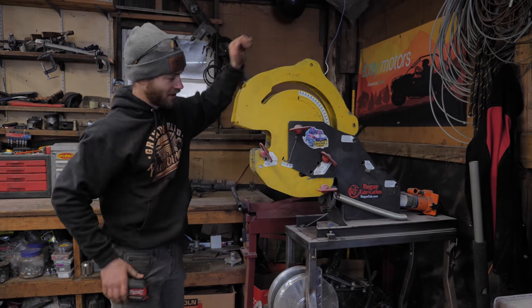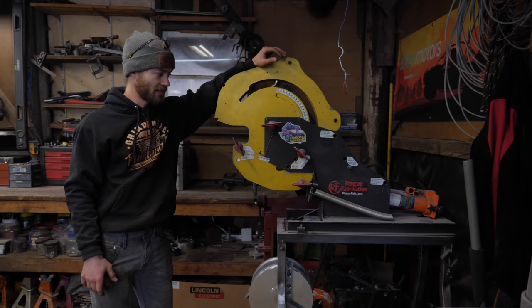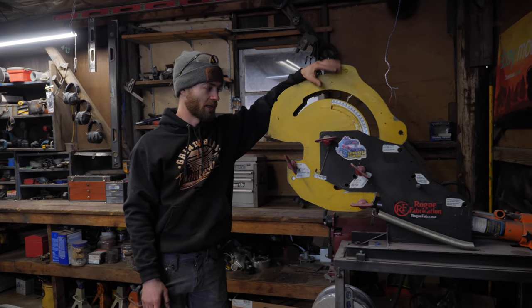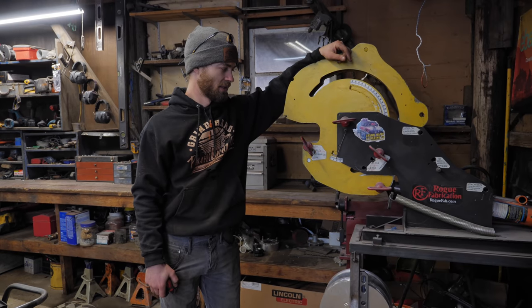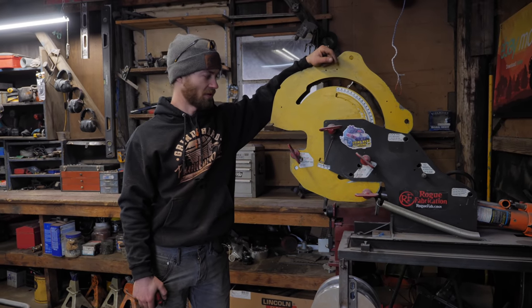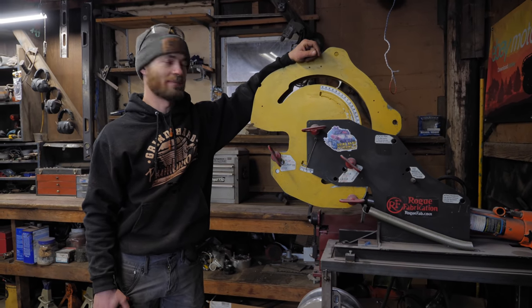And of course, our trusty Rogue Fab Tubing Bender. We get a lot of questions about this. So like I said, we'll do a complete video and demonstrate some of the things that it can do. It's an excellent bender, very affordable, and I use it quite a lot, as you may have noticed.